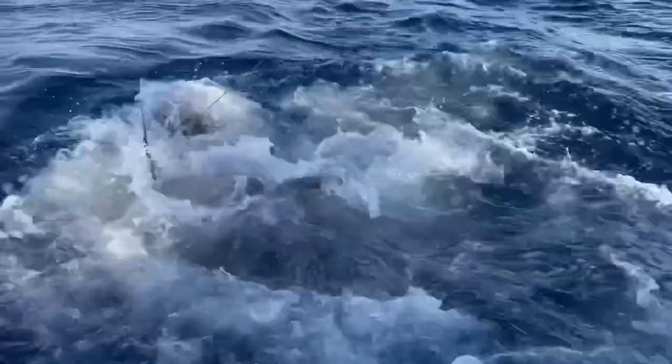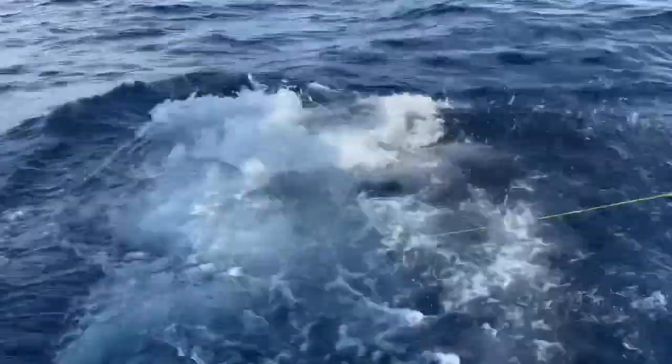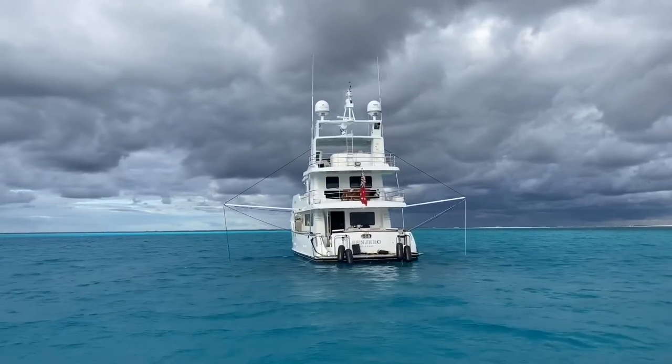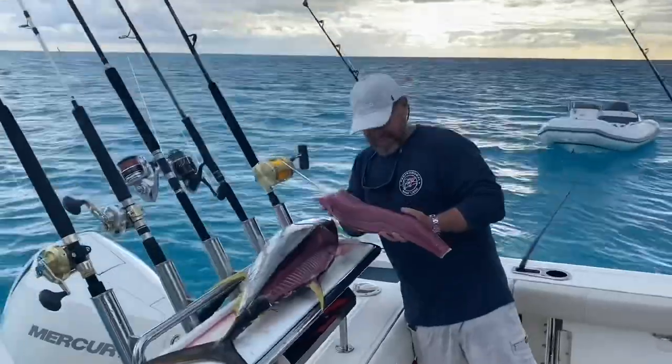So again, unfortunately this dogtooth was bitten in the fight, so they used it for a bit of video action. It might seem wasteful, but we couldn't eat it. We'd already reached bag limits. Freezers were full. It was nice to let some fish go, but unfortunately that one was bitten.